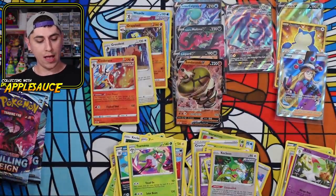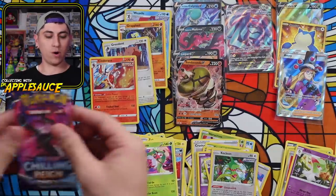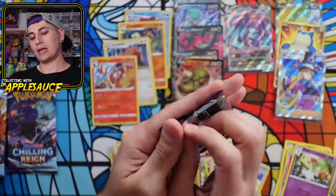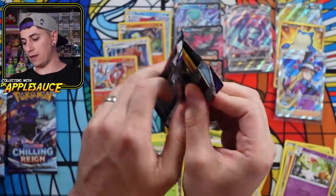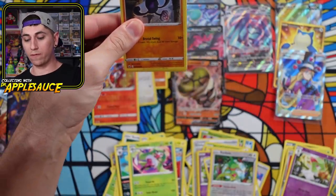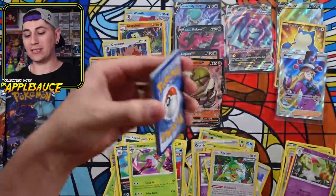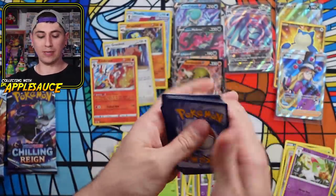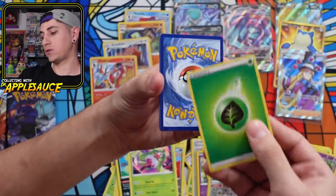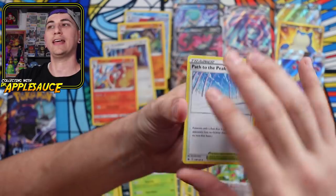All right, we have four packs left, guys. All right, Galarian Moltres, bring me some luck. I wonder if I got any more hits left. Let's see, I have 1, 2, 3, 4, 5, 6, 7, 8. I've got 9 hits. And like I said, I have seen boxes get anywhere from 10 to 12. So we might have another one or two good hits left.